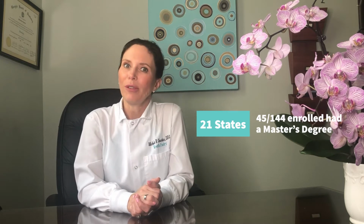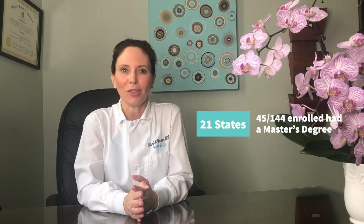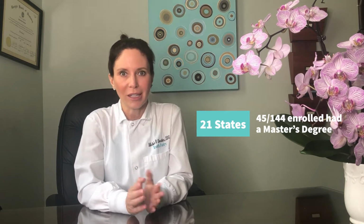Another breakdown that I found very interesting is 21 states were represented in that applicant pool, and 45 of those students had masters, so not just an undergraduate education. The tuition to the school and expenses, not including housing, was $418,000. That's a pretty big number. So you need to know these numbers going in. Is this the school we want to apply to? And do I have a shot?